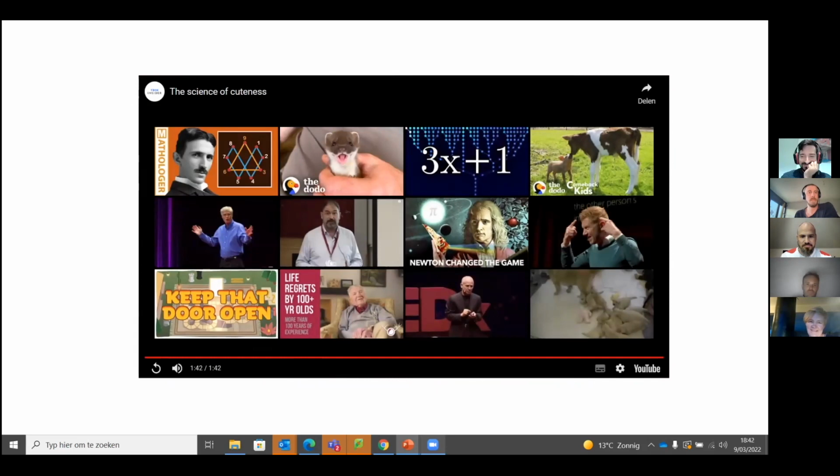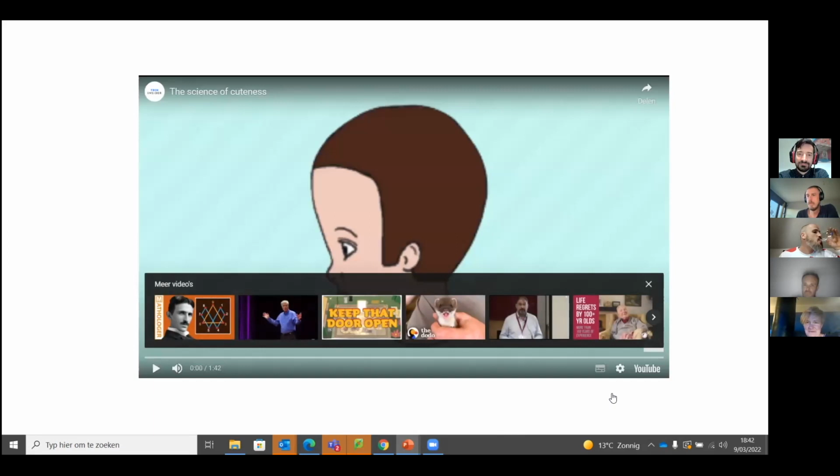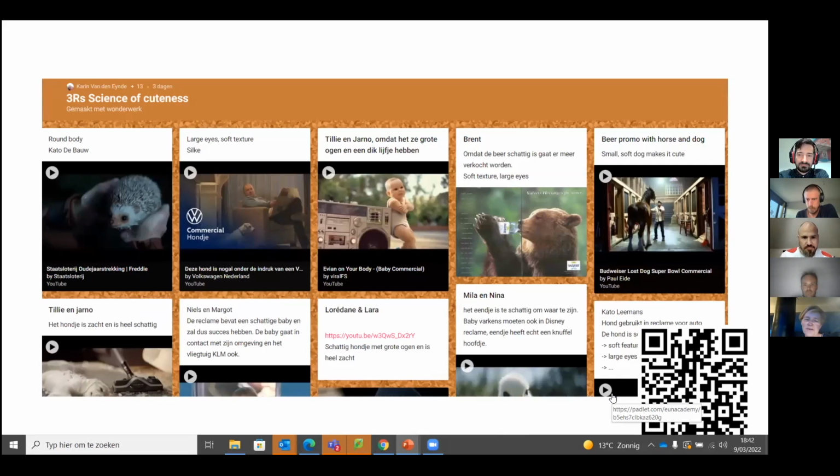Now, I hope you see how animals are easily compared to humans. And normally, I would ask you to scan this QR code and also join a Padlet, because the assignment was to look for advertisements where they use this Kindchen principle to make us buy things. But the lesson has to be a little shorter, Glenn, my co-teacher. I hope you don't mind if we skip this assignment now.